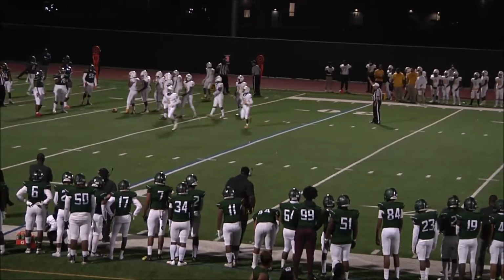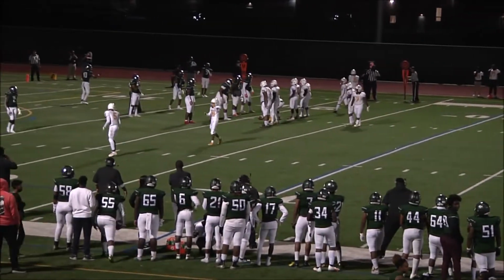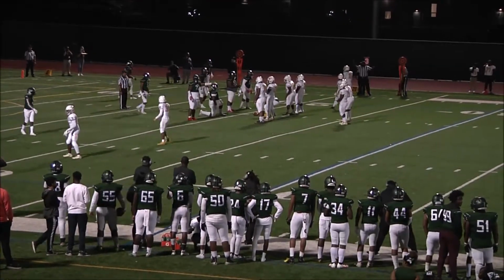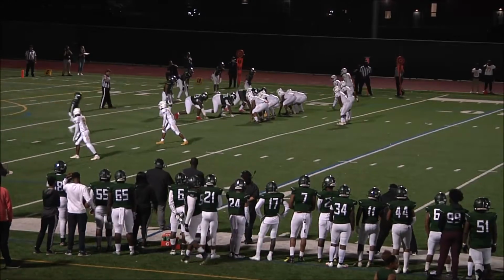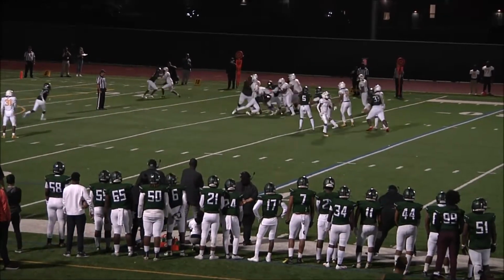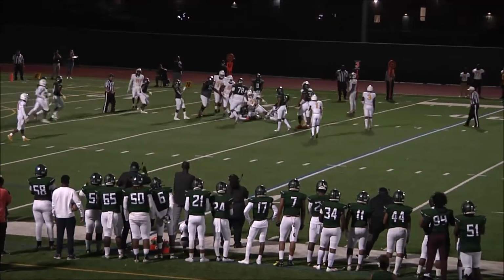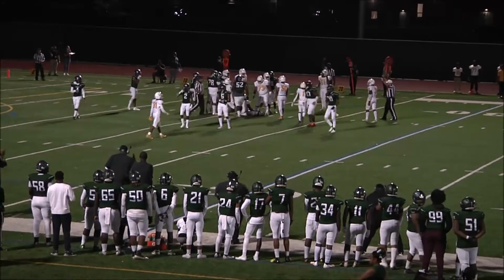It's 3rd and 7. The ball's on the 21-yard line. Here we go, big time 3rd down play here. What has the timeout come up with? A counter. Snap. A counter. Pickles tripped up at the line of scrimmage. Didn't get much there. Didn't get anything. Jamal Brooks in on the tackle.